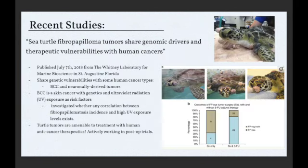Shifting our focus to recent studies, a paper entitled Sea Turtle Fibropapilloma Tumors Share Genomic Drivers and Therapeutic Vulnerabilities with Human Cancers was published on July 7, 2018, from a team of scientists from the Whitney Laboratory for Marine Bioscience in St. Augustine, Florida. The study discusses that these tumors, found in sea turtles, share genetic vulnerabilities and gene expression with some human cancer types, putting a heavy focus on BCC.